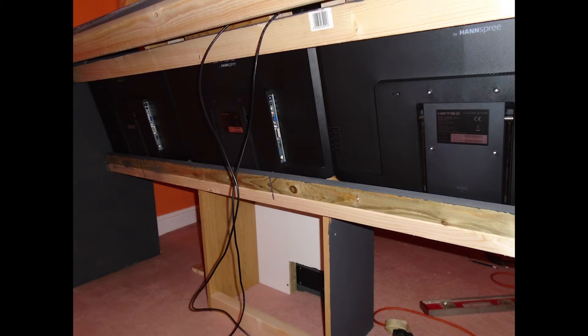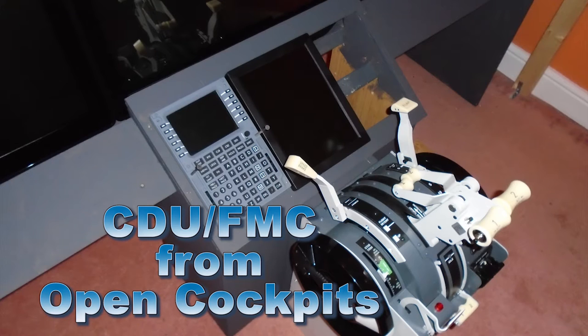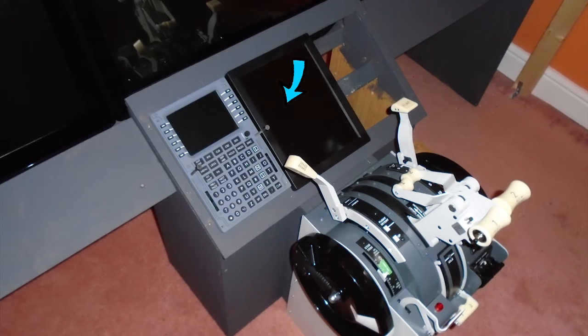Mounting the three touchscreen monitors and attaching the cables came next, along with locating the computer that was going to run the whole thing. A new CDU-FMC module from Open Cockpits was added next to a small 10-inch color CCTV monitor to act as a lower display.